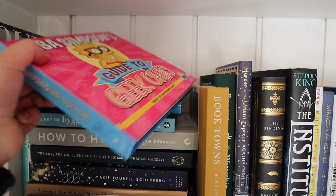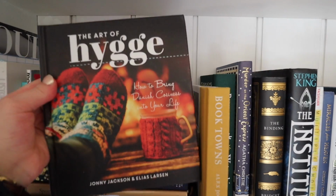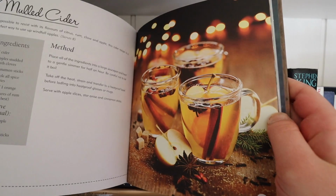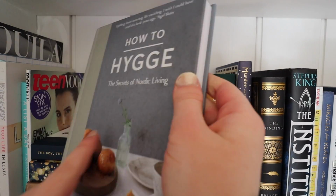To go along with the Simpsons theme, I also have the Lisa Simpson Guide to Geek Chic. I have this book of riddles. I really love the idea of hygge, so I've got this one with some recipes and DIYs and things. And I've also got this lovely one, How to Hygge, The Secrets of Nordic Living.